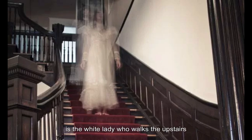Another reported ghost is the white lady who walks the upstairs hallway. It is not known who she may be, but being the residential part of the building, she may be a former resident or guest. So should you ever visit Weeton's Eagle, think twice before ordering a white lady.